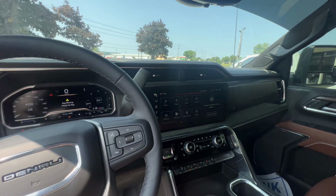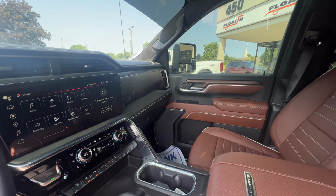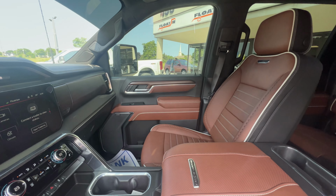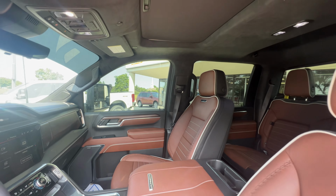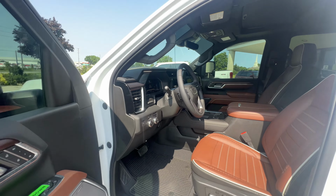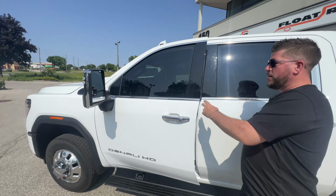I really like my Ram Limiteds, but I think this thing just took first place for comfort and interiors. It's wild. Not crazy about the towing capacity of it yet. The Rams and the Fords are definitely doing well with that, but this thing is wild.